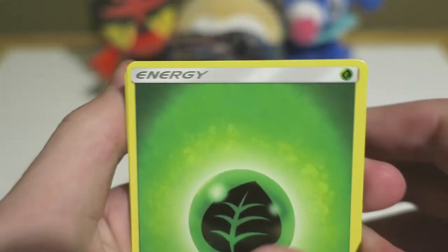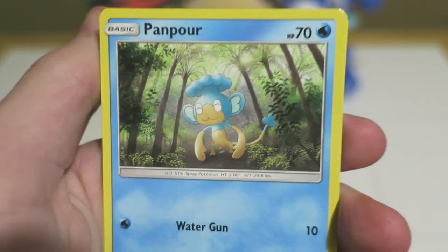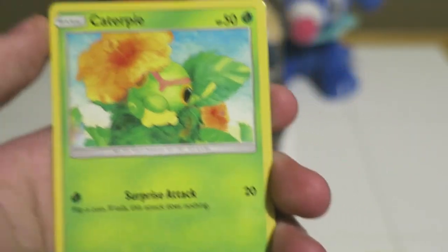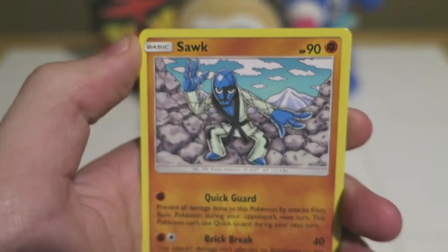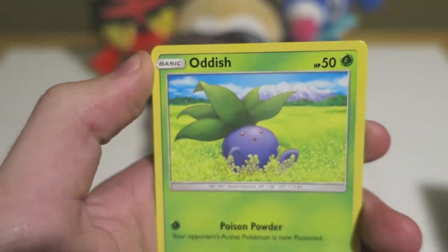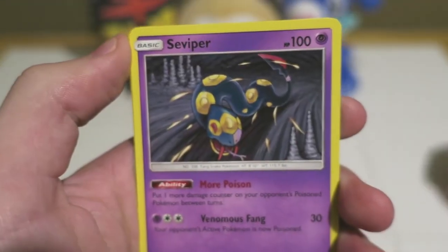I failed. Get in there. Maybe I should just do it the other way. Maybe that'd be better. Okay. Grass Energy. Panpour. Caterpie. Porygon. Sock. Oddish. Seviper.